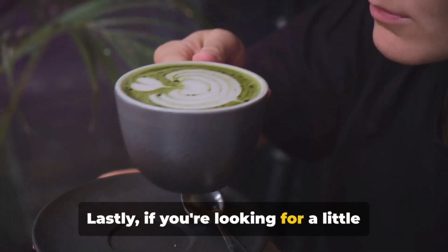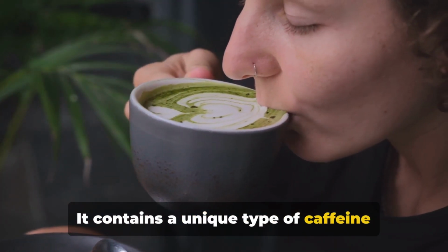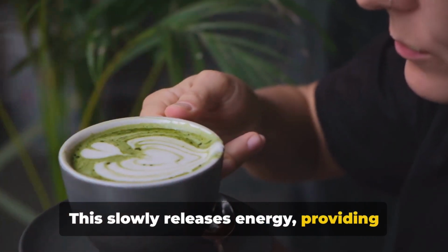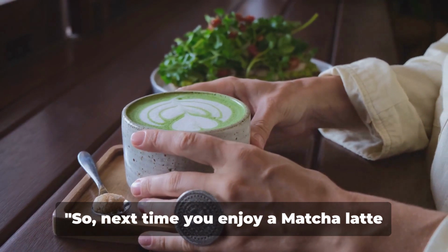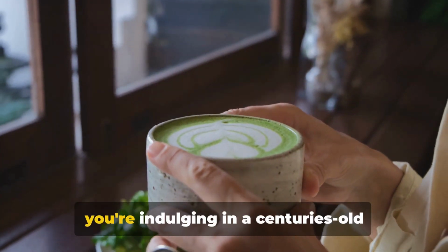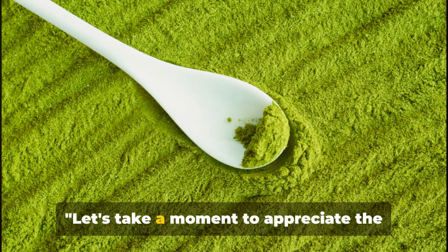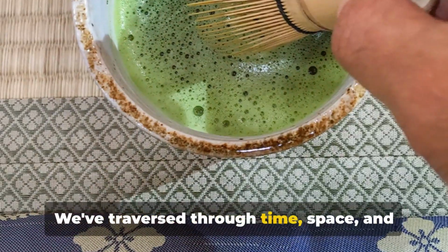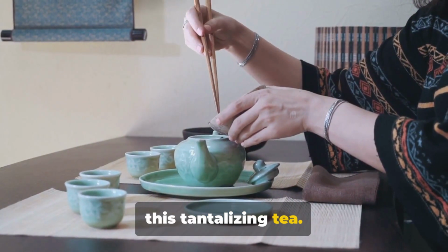Lastly, if you're looking for a little focus boost, matcha's got you covered. It contains a unique type of caffeine known as theophylline. This slowly releases energy, providing you with a sustained, alert calm rather than a coffee jolt. So next time you enjoy a matcha latte or a matcha-infused dessert, remember you're indulging in a centuries-old tradition that's as healthy as it is delicious. Let's take a moment to appreciate the journey we've taken with matcha today. We've traversed through time, space, and culture to unravel the enigmatic allure of this tantalizing tea.